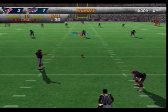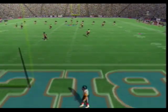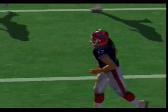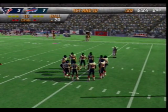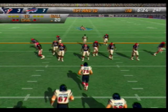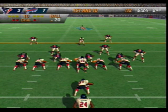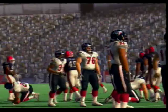Rapid came to kick this one off. Robin, back deep to return. He got all of it. They forced a 3-and-out on the last series. First and 10. Ball on the 20-yard line. Here we go. Williams, the deep man. He gets the count. Pollard comes up to make the play at the 26.